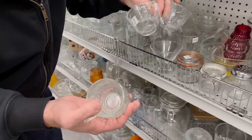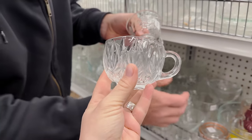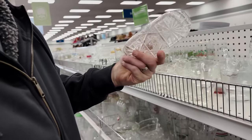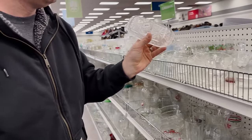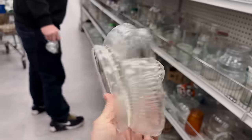All right, so I'm gonna leave these ones here. Well, what about this one? And we're gonna do these ones with the roses on them. I like this one here. Okay. Well, let me see if we can find. Oh, we have to get the butter dish. That's actually a good one. That's cool, that's $2. $2. And then I found this juice reamer. This one's cool.